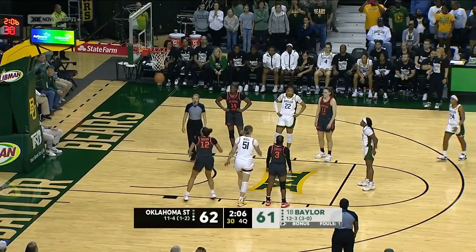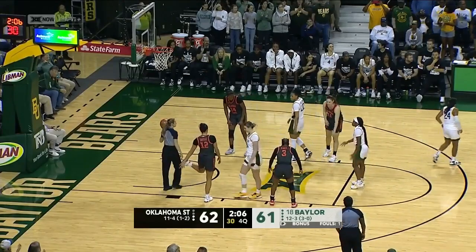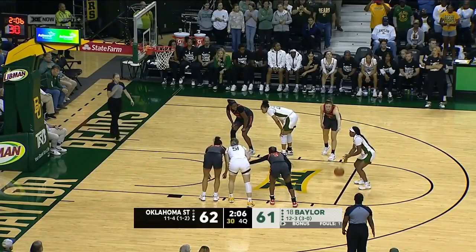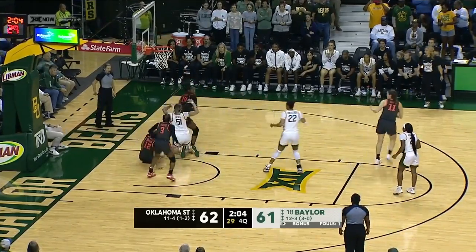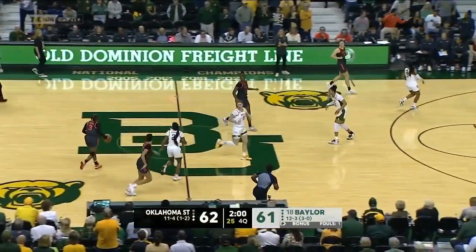Trying to make it 20. Can't do it. Well, Asberry, remember, went out early in the first half with 3 fouls. I think she's played the whole second half. Misses both free throws. Well, that's a shocker for Asberry.